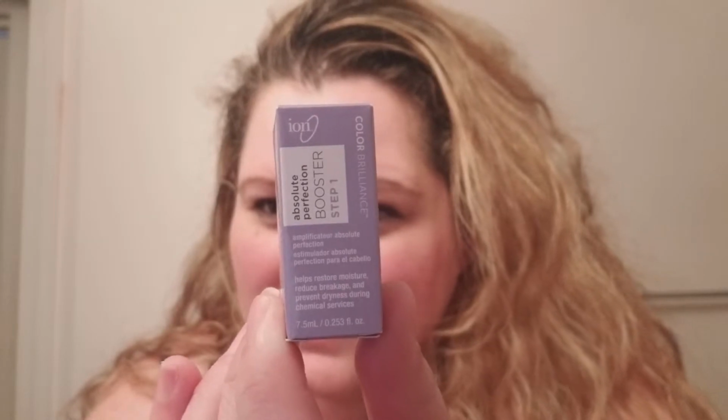So we are going to be using the Ion. Oh, that's backwards. Well, it'll look different in post, but we're going to be using the Ion Absolute Perfection Booster, step 1, and I'll take it out and show you what it looks like. It's this teeny weeny bottle. Super teeny weeny bottle. But apparently this teeny weeny bottle is going to work wonders on the mane.